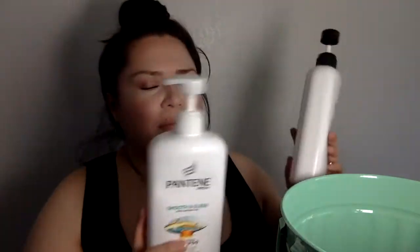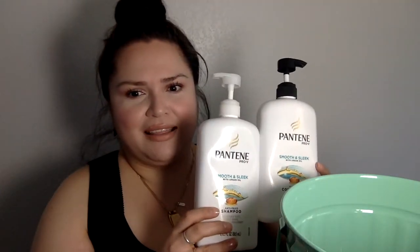Next is shampoo, Pantene, smooth and sleek with argan oil. To be honest with you, I've been using Pantene ever since I was in junior high school. I don't pay that much attention to which one I get. I just make sure that the shampoo and conditioner are the same kind, that they go together. They work really well. I'm using Pantene shampoo and conditioner right now. I think everyone knows how good Pantene works. Nothing else has made my hair look shiny and nice, and it smells nice, feels nice, as Pantene.